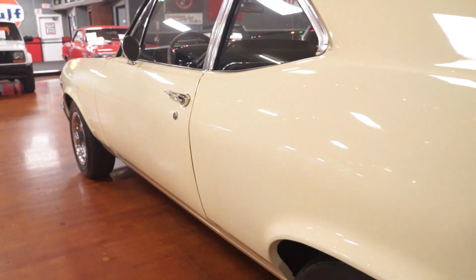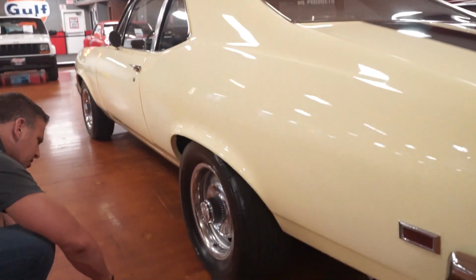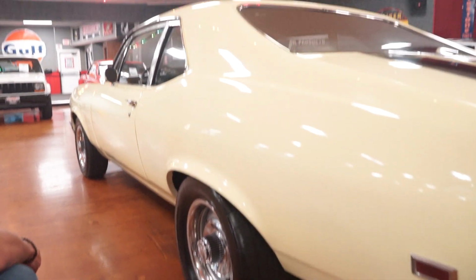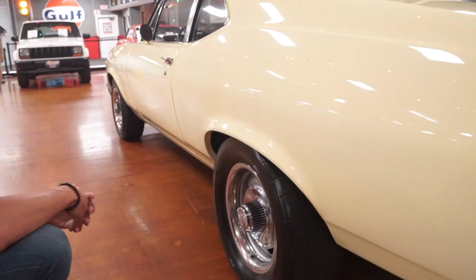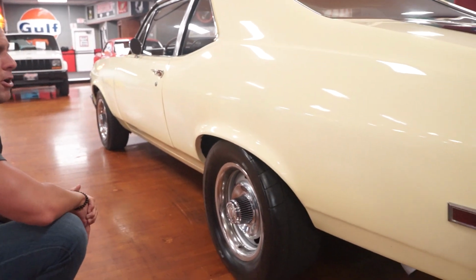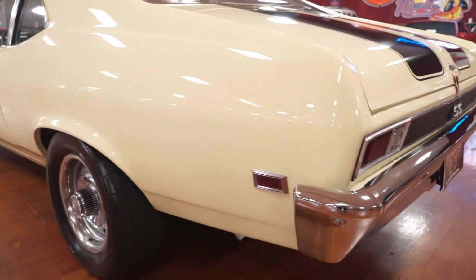Body lines on the car are fantastic. Real nice. I told you I checked the rear tires here. They are Nittos, I'm sorry. They'll be on our description. Nitto like drag slicks back here. Coopers in the front. No issues down low here on the paint.